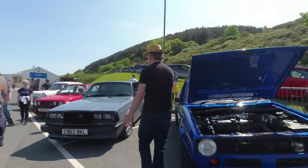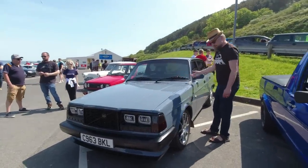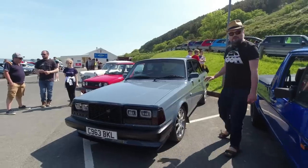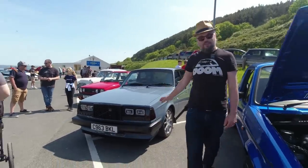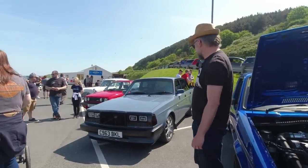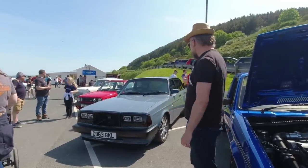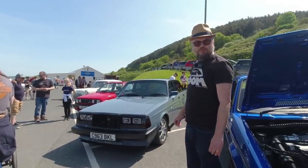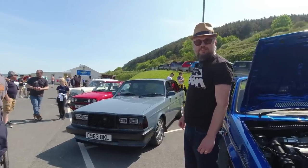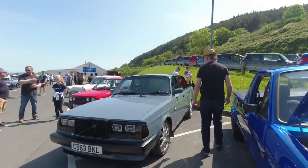Here is the finished Monica. Look how well these windscreen wipers have been fitted. But having seen this car parked up in the garage for so long now, 2 years this project has taken, it's so nice to see it actually done. We've known Whiteland Restoration just over a year now, is it? So we saw this car very early on, but yeah, here she is, finished.